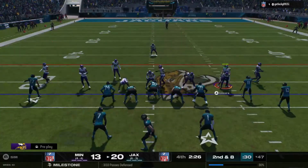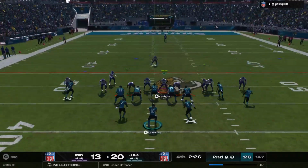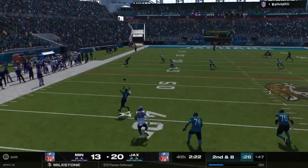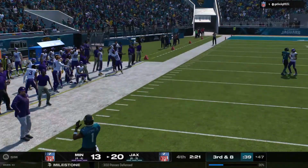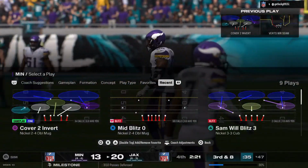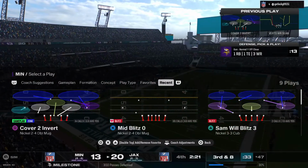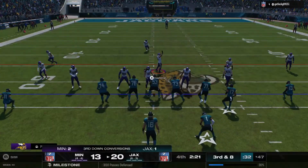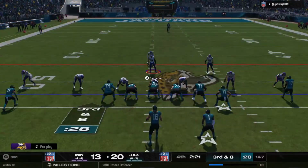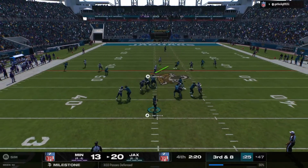Second down and 8. Working out of the gun, it's Lawrence. A throw there on second down, going to be incomplete. Well defended there, and the quarterback's trying to attack this defense outside the numbers. Those really wide angle throws near the sideline sometimes can be very hard to defend, so give a lot of credit to this secondary. They were all on the same page, and the ball falls incomplete.